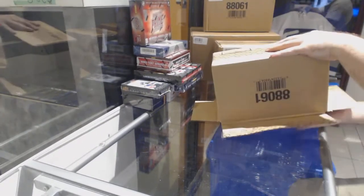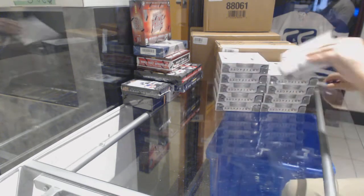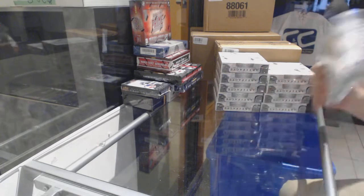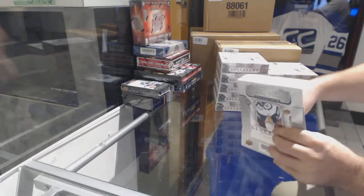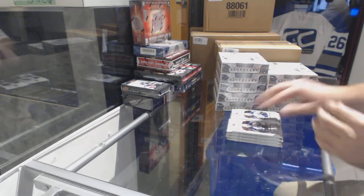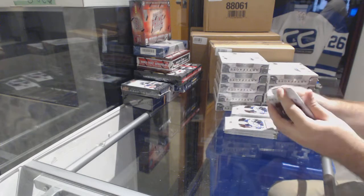A lot of boxes to go through, folks. A lot of boxes. It's like Christmas. I'm gonna need some more room here. I'll make it work.